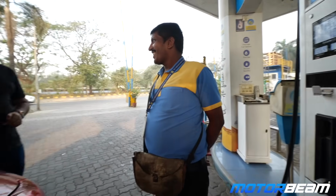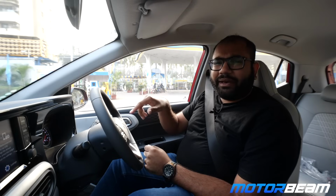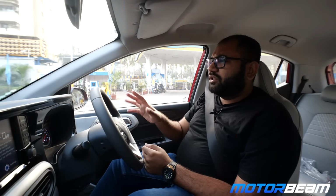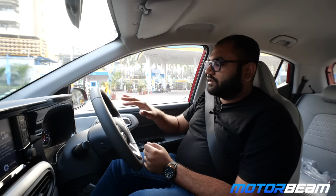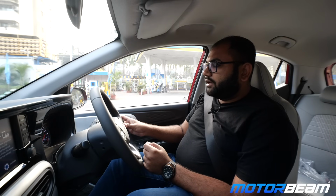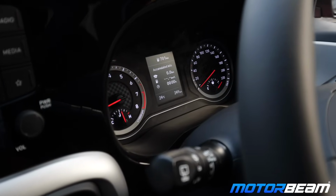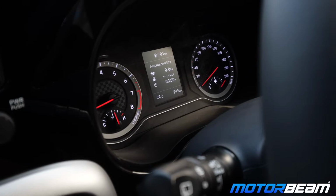So I've filled up the tank of the i10 NIOS to the brim till the first auto cutoff, and this one has a capacity of 37 liters, out of which I filled around 15-16 liters because the car was slightly above the halfway mark. So now we'll just reset the trip meter and the mileage display, the fuel economy display. Everything has been reset and let's get started.